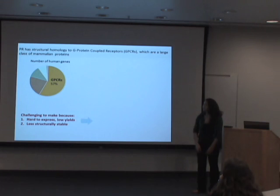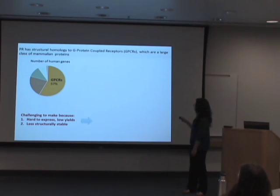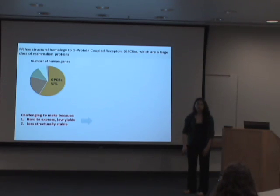So why are we interested in proteorhodopsin specifically? One reason is that proteorhodopsin has a structural homology to a large class of proteins in our bodies called G protein-coupled receptors, and these proteins are incredibly important. This is the number of human genes in our body, and 57% of those genes actually code for G protein-coupled receptors. And like I mentioned before, they're targeted by 40% of pharmaceutical drugs on the market as well. So they're very important, but we don't know very much about them.